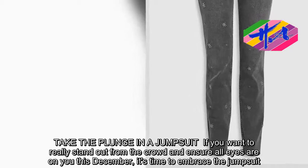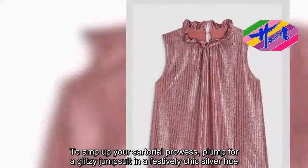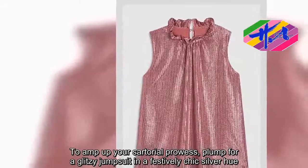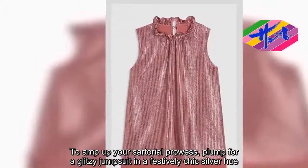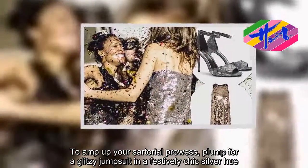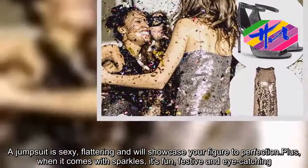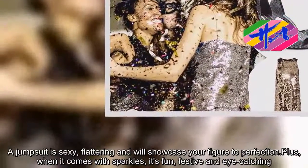To amp up your sartorial prowess, plump for a glitzy jumpsuit in a festively chic silver hue. A jumpsuit is sexy, flattering and will showcase your figure to perfection. Plus, when it comes with sparkles, it's fun, festive and eye-catching.